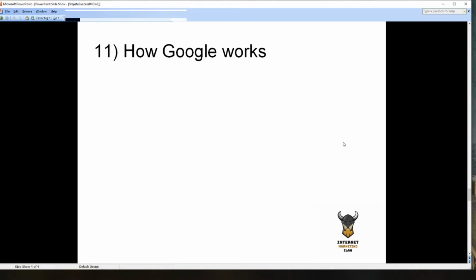The most important thing is that Google is a search engine. They want to provide accurate information for people who are typing in searches. So if you provide what people are looking for, then you have a good chance of ranking. If you're not providing that value in what people are looking for, then you're going to struggle to rank.